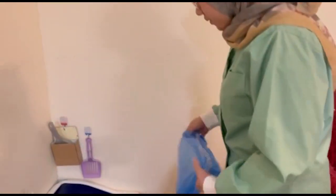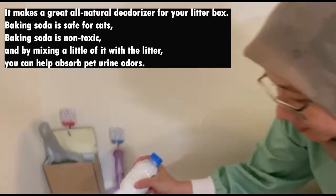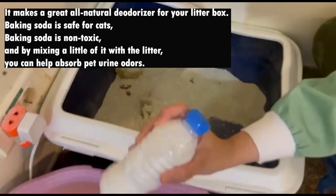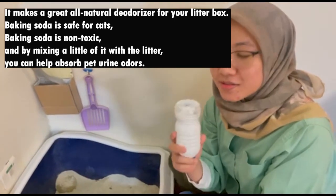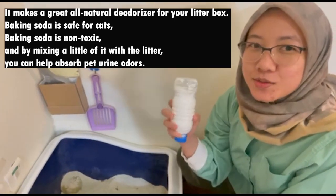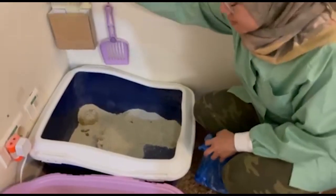Okay, so first of all, I'm gonna start by sprinkling this baking soda, which I mixed with some essential oils. Smells very good and it's safe for the cats too. Okay.